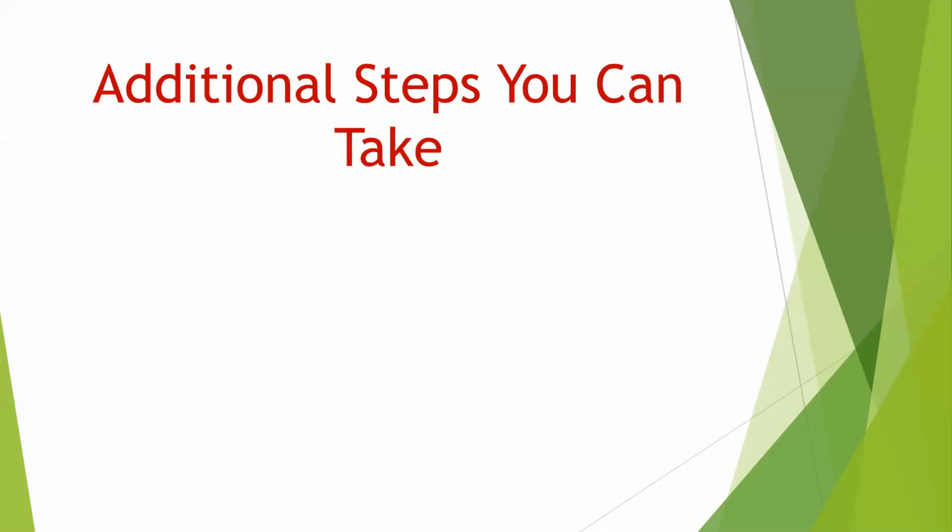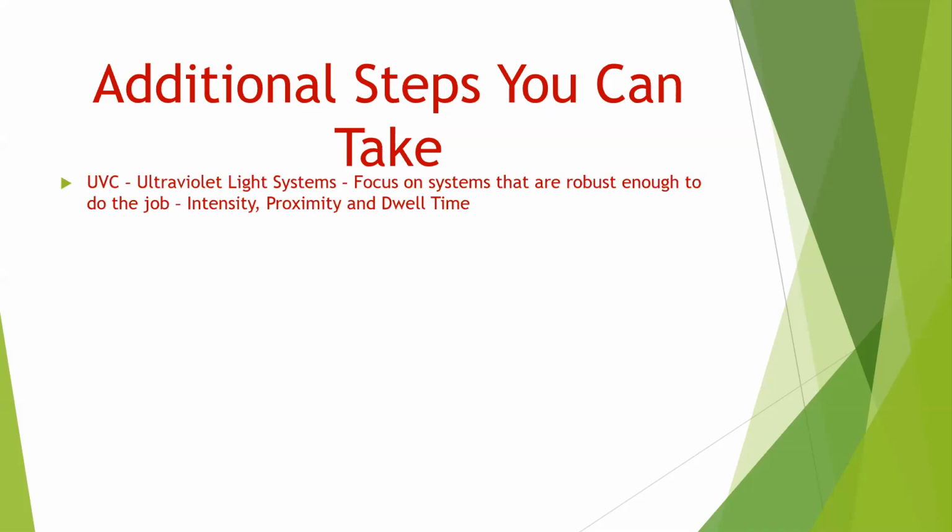So what are some additional steps that you can take? Well, one of them is ultraviolet lights.